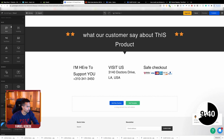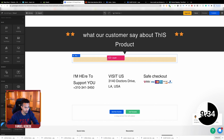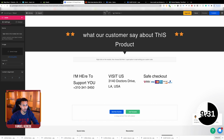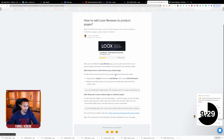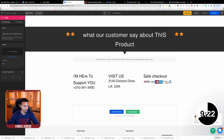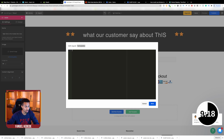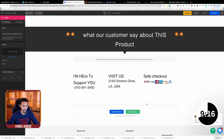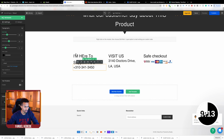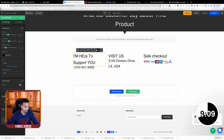So what I'll do is I'll add a row right here, and you add what's called liquid in here. And they're just gonna go to looks, and they give you the actual code under GemPages' help page, so they can insert the link. So you copy this, come back here, edit. So when you look at the store live, you're gonna be able to see all the reviews that you got. And I'm obviously gonna make this smaller.